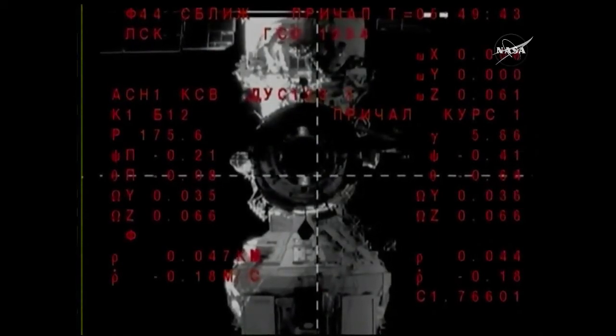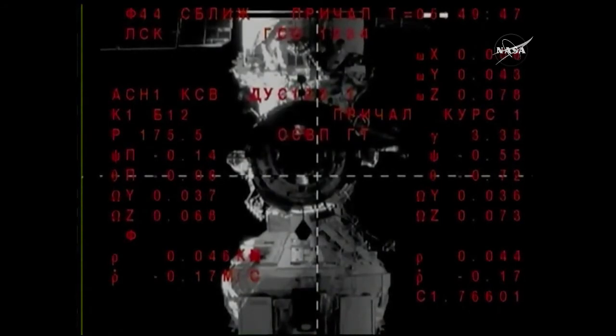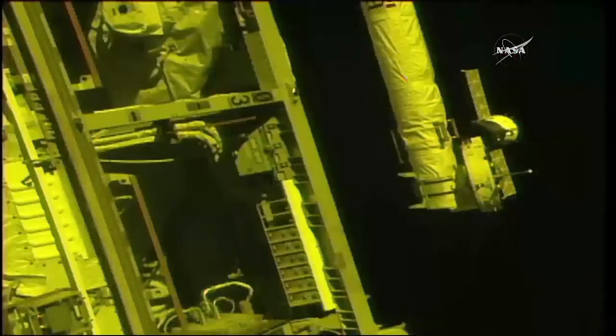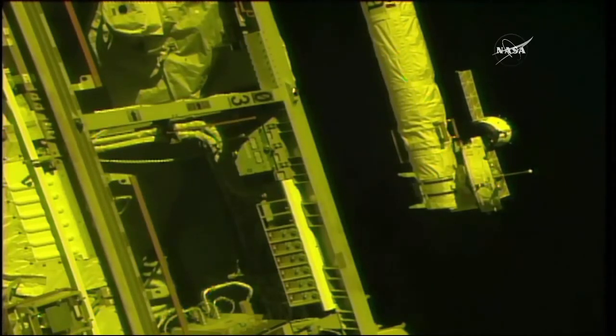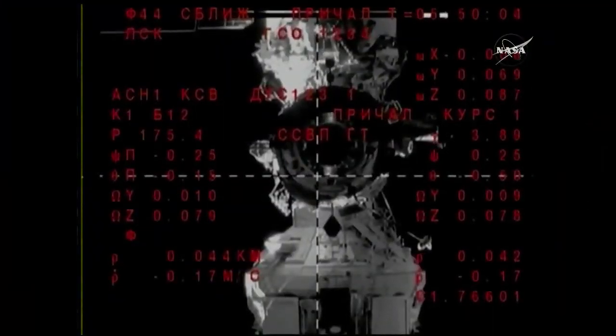So less than 50 meters to go. Again, it's going to continue to slow down, currently at about 0.17 meters per second, going to go all the way down to about a tenth of a meter per second. And the Soyuz flying automatically, that course rendezvous system driving the vehicle towards that docking port. Should just be a few minutes away from that initial contact and capture.